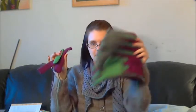Okay, sorry. And one arm. 2 legs, 1 arm, and a body. So the mom will be finished today because this arm was like 30 rows of no increases. I mean, super easy. So this is out of Cascade 220 Superwash that I did show last week.